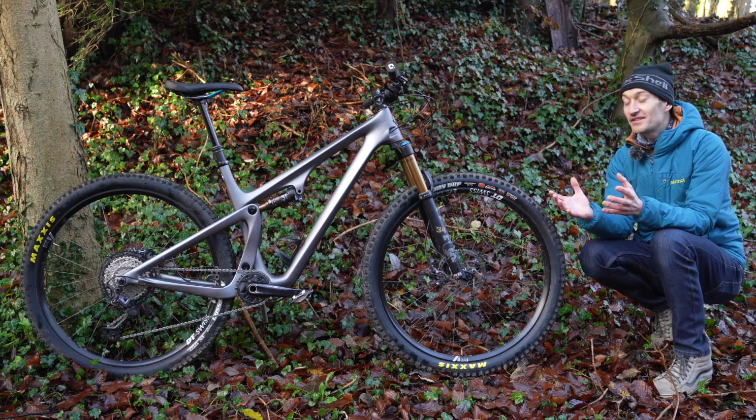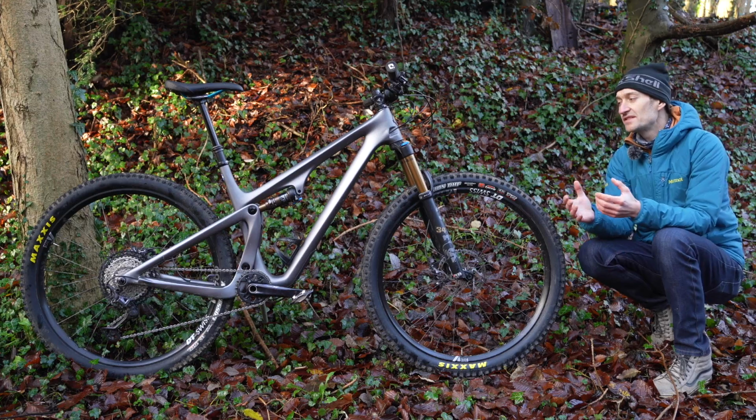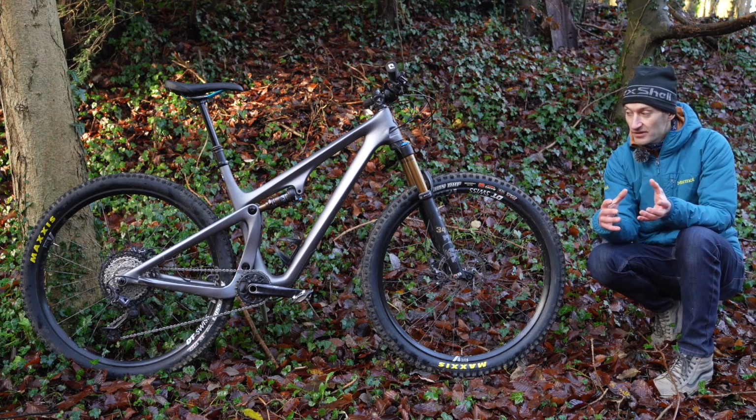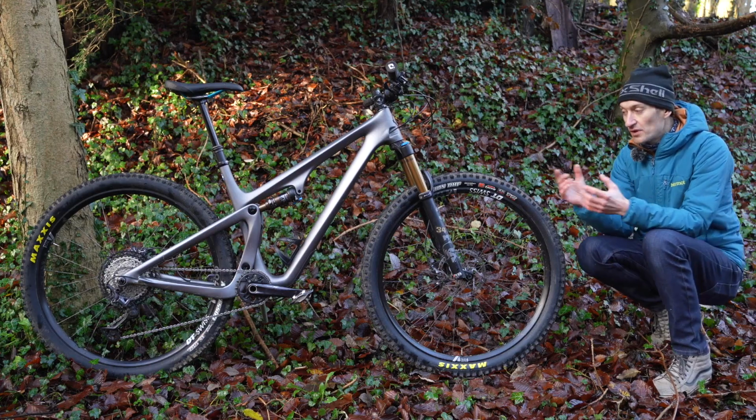Even older Yetis go for a tidy sum. It's quite incredible actually to see how much an old Yeti will go for on eBay or Facebook. So I think the price does reflect their history and their heritage, but I know some people will be looking at the price thinking that's just too rich for what you get.